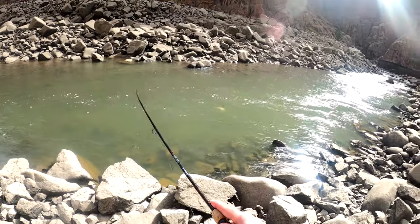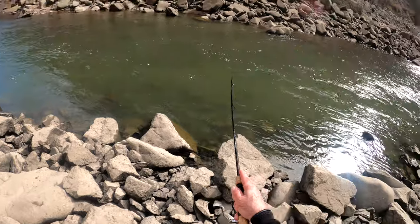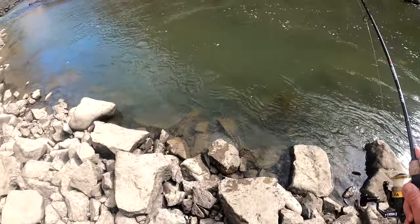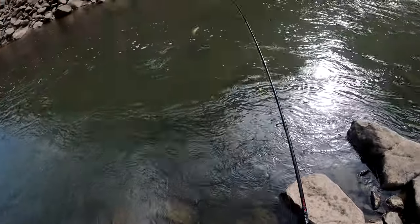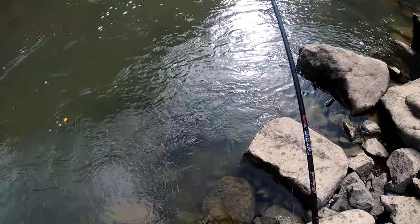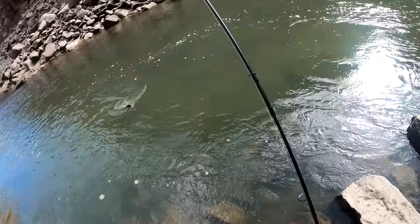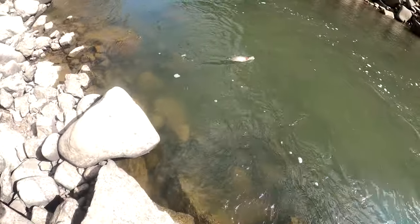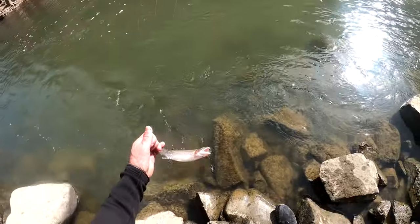Woo! Another big giant head shaker. Almost feels like I'm salmon fishing somewhere in Alaska. But they're just big old rainbows and cutthroats. Yeah, that is a bright, bright, pretty fish. Not the 24 we're looking for. Ooh, he's a cutthroat.